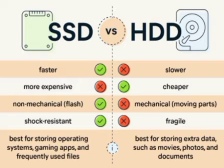Number 4 point I'm going to tell is SSDs are shock resistant and HDDs are fragile. SSDs are best for storing operating system, gaming apps and frequently used files. You can store it in the SSD. HDDs are best for storing extra data such as movies, photos and documents. So these were the differences between SSD and HDD.